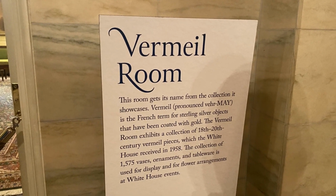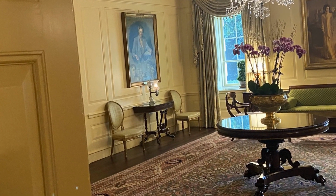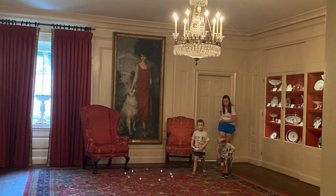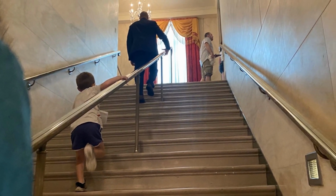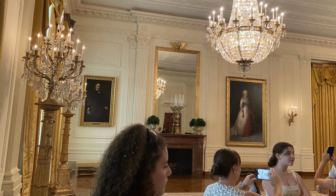And then there was the Vermeil room. It was nice. We also saw somebody come out of the bathroom because they had little children that had to go, and I thought that was cool that they let them go right there. And then the China room, and then we walked up some stairs to go to the next room. And then there was this room.